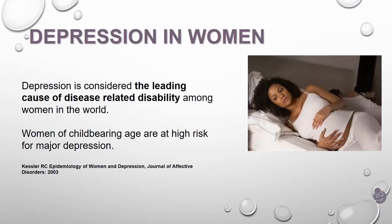I'm going to move on to looking at depression in women, and also take a look at an overview of what those mood disorders are. Just before I do, I want to make sure that there are no questions at this point, specific to the project that I talked about.